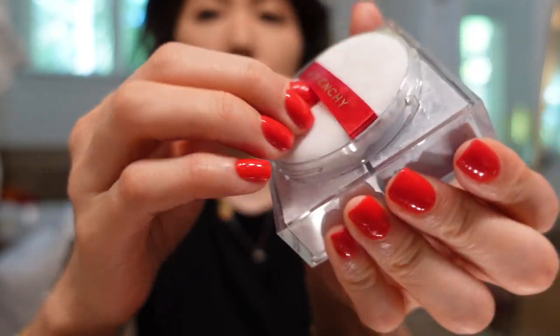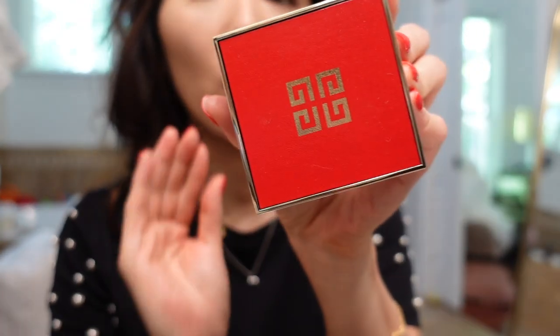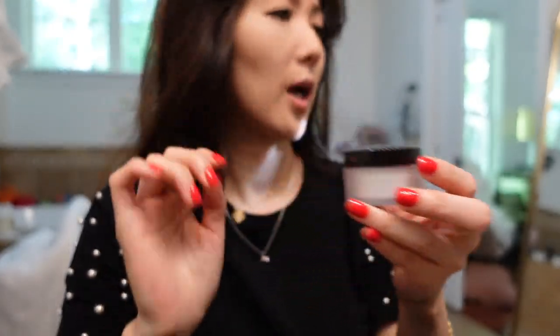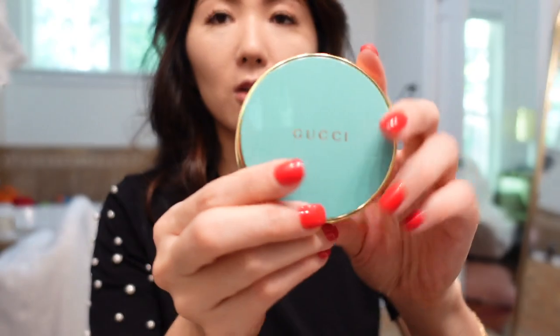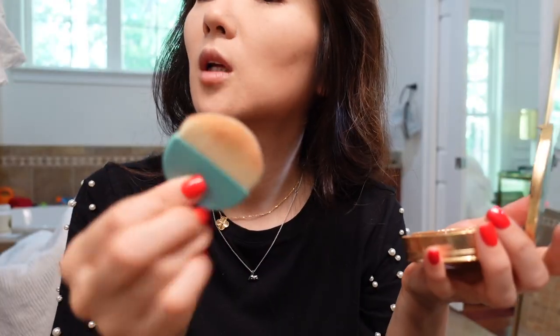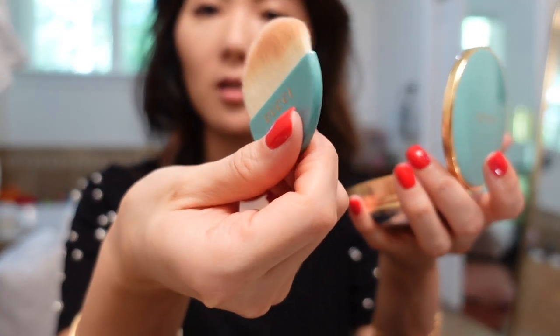This is a new one! Givenchy. Four different colors. It's a color corrector. For sure it gives that porcelain skin look. And I already used this eye brightening one. And this is actually brand new that I just got. It blends so well. I love the shape. Perfect. Like there's a grip. This is to contour my nose.